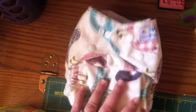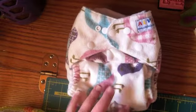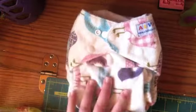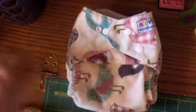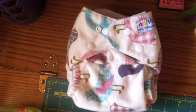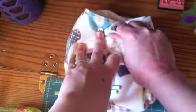new baby. But just seriously, if you need to fill your stash with just some more regular pockets, I cannot recommend enough Alva baby diapers. Some of these have been used upwards of a year, some closer to 1.5 years, and they've all just held up beautifully. No leaks at all, which is incredible for the price.